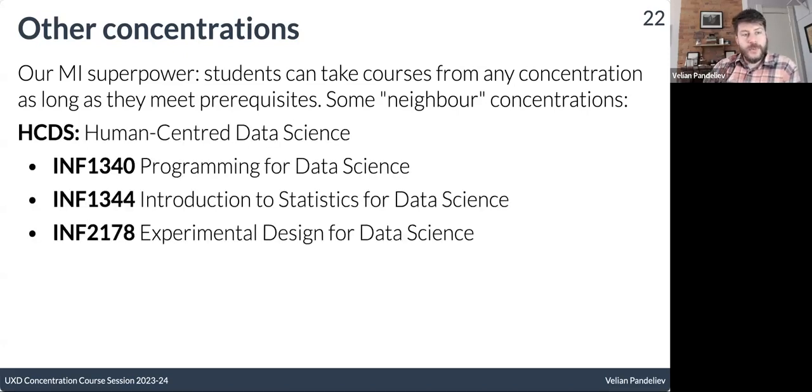One of those concentrations is human-centered data science, led by Professor Shayan Guha, whom you saw on that professor slide. Some courses in HCDS that you might be able to take, even if it's not a second concentration: INF 1340 is programming for data science. So you use something like Python or R to get a little bit of programming knowledge. You don't need any prerequisite programming for that, but it's in the context of data science.